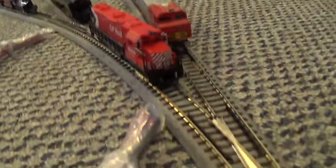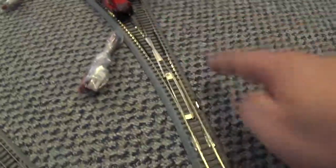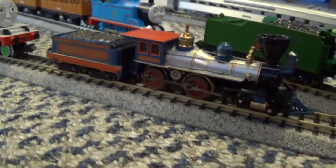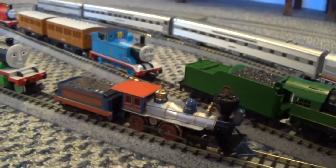And remember when I said that power gets disconnected to a certain line if the switches are thrown? Well, just to prove it, look at my locomotives here. They're all sitting on the tracks.